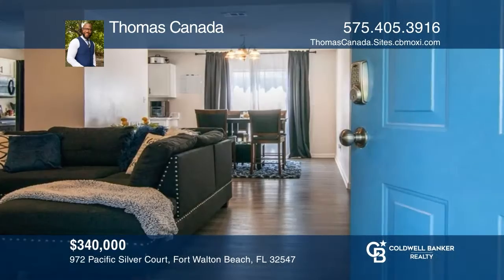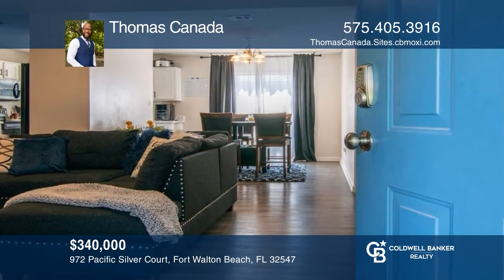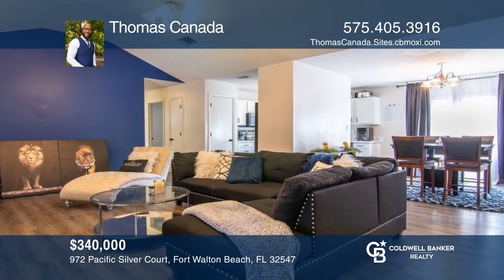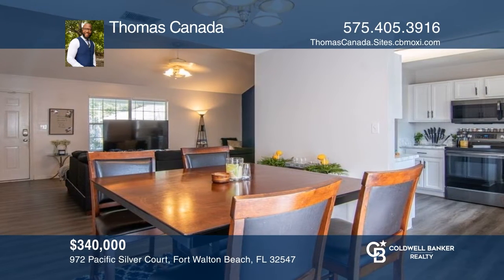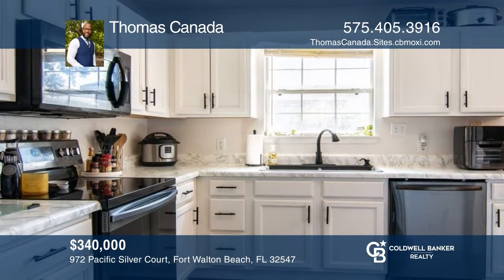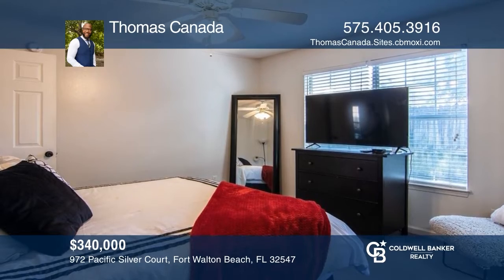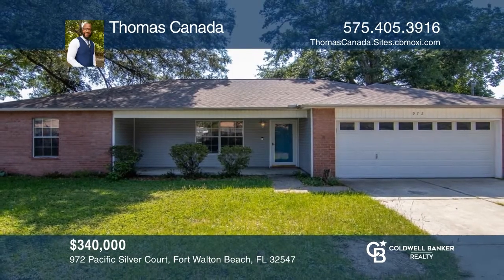This beautiful three-bedroom, two-bath ranch home is ideal for anyone who loves being close to restaurants and shopping. The spacious floor plan features cathedral ceilings, an updated kitchen with new appliances, beautiful luxury vinyl plank flooring, and a new roof. This hidden gem is a deal you don't want to miss. Schedule a time to tour your new home today by calling Thomas Cannata.